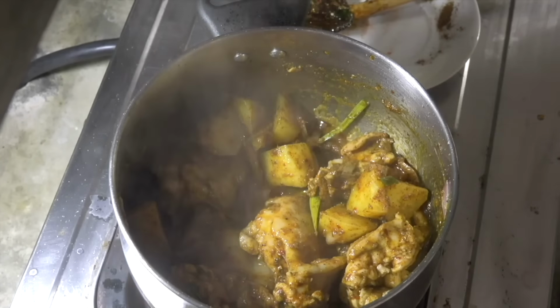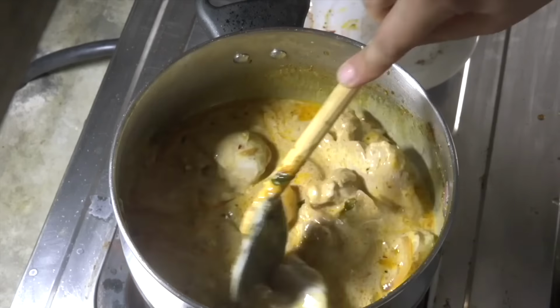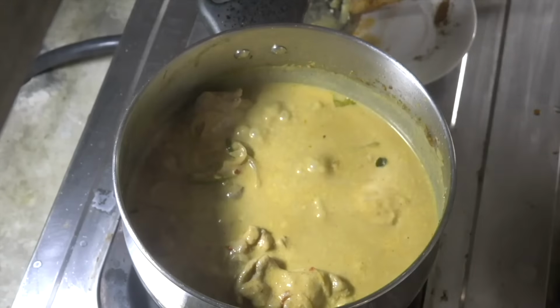Here's an interesting fact and thing that you'll see. You'll see hotel written everywhere, like this hotel, that hotel, but they're not hotels. They're basically cafes or somewhere to eat. I don't really know why that is. Maybe someone could tell me.